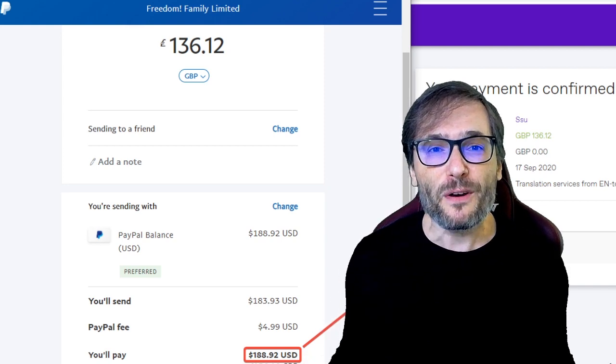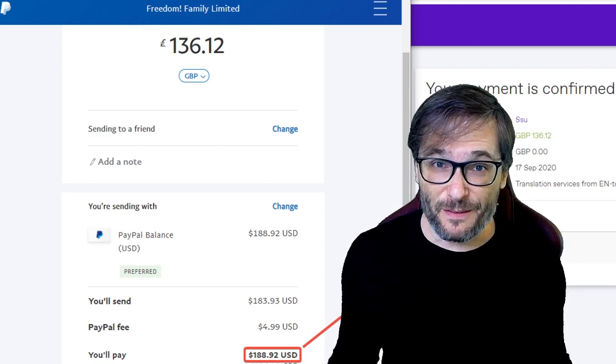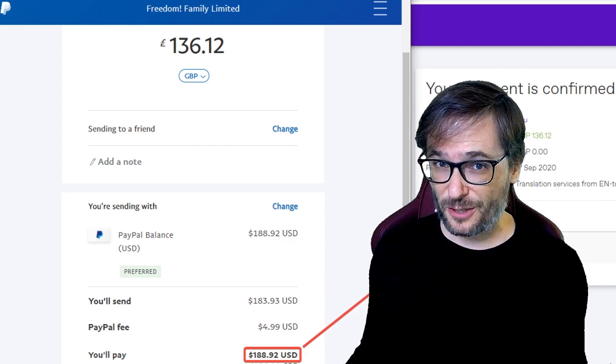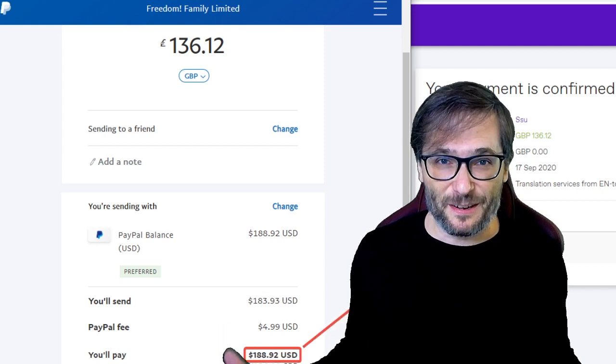Together, it's a 6.5% extra increase in money in your bank account should you be receiving pounds or any non-USD currency. So choose Freedom Bank Transfer in your shiny Freedom dashboard and get 6.5%-ish more money at the end of each month.